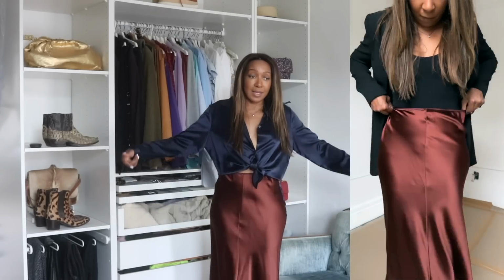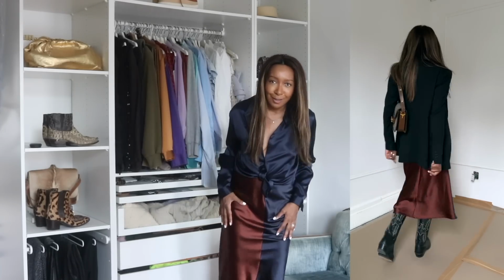So the back is actually navy, and the front is like this. Oh, it's gorgeous. It looks so rich, right? For the price. Wait till you see the price of this dress.